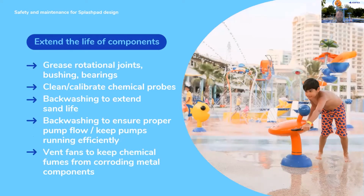So, extending the life of your components. In most cases, rotational bushings should be greased annually to extend the life of components with movements such as a cannon head. Our cannons at Vortex spin 360 degrees, but they turn off once they get to about 120 degrees. Those turn off automatically so that you can't turn them and shoot somebody who's laying in a lounge chair.